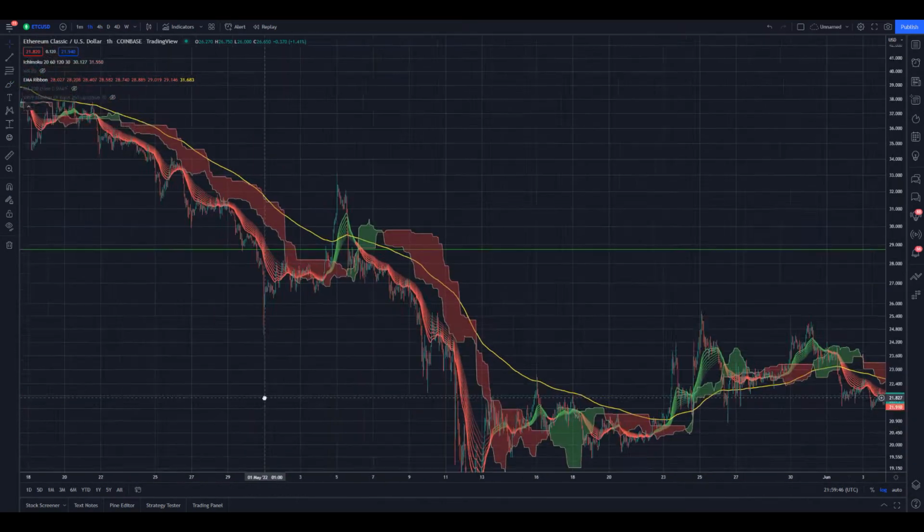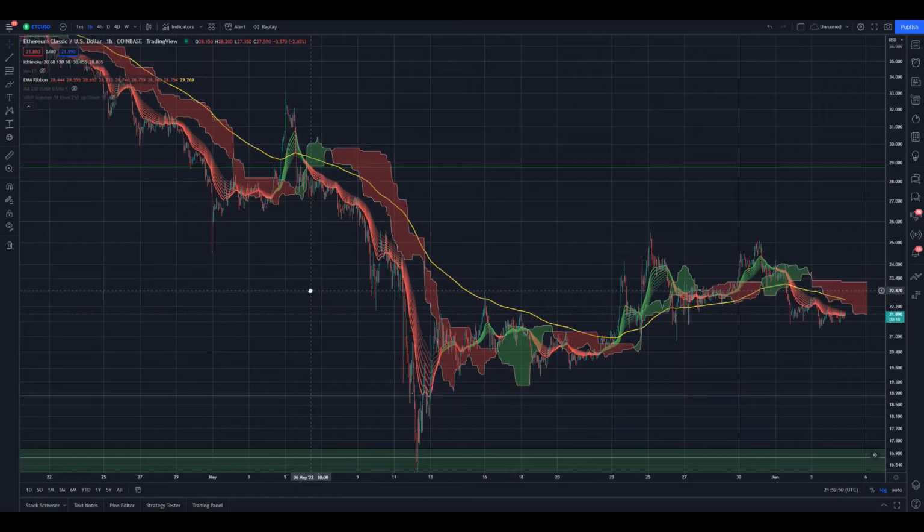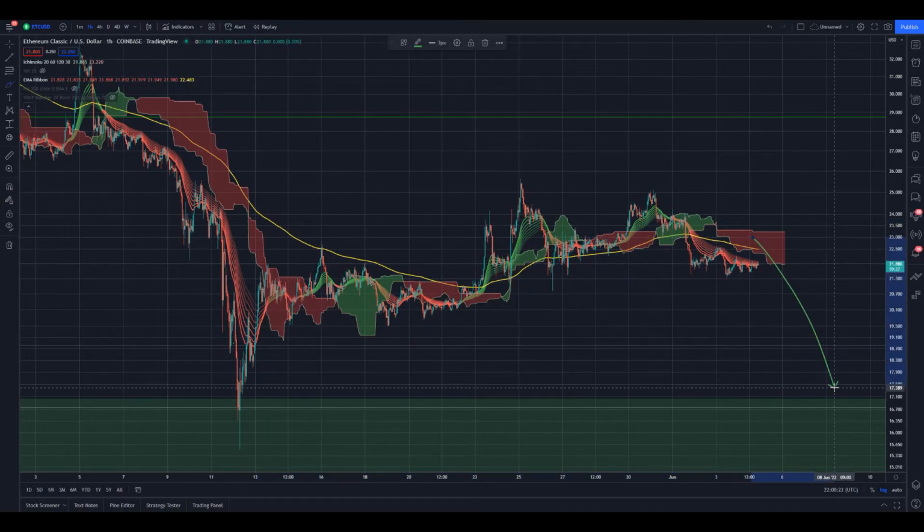Taking a look at the hourly, things really aren't as clean here. You can see during this move down, we've had a couple of fake outs, but ultimately trended lower. The Ichimoku cloud and the EMA ribbon really haven't been providing much. We've been flip-flopping between being above and below the 200 EMA here on the hourly. So again, this is more of a consolidation move before a potential move further down.